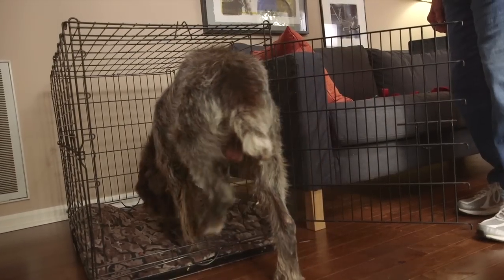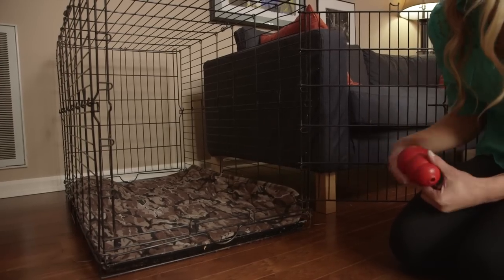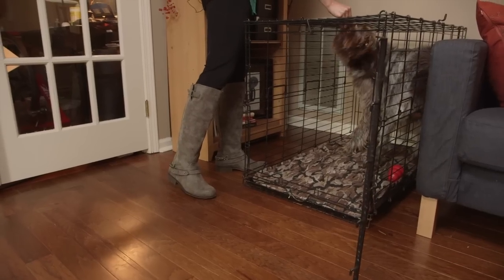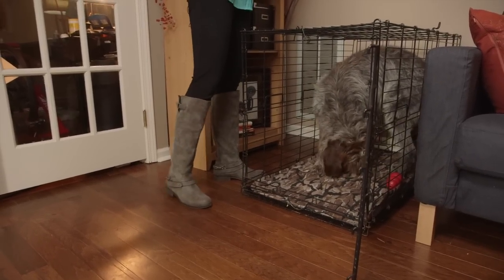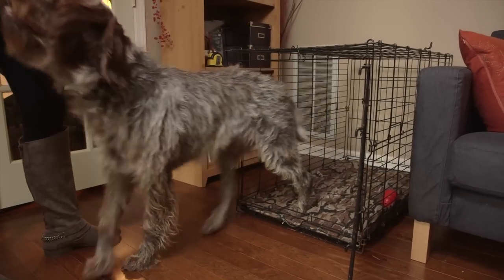Start by leaving the door to the crate open so your dog can explore going in and out freely. To train a dog to actually go inside of his crate, start by tossing treats or toys inside. As soon as the dog goes inside, continue to toss in treats at random. Occasionally ask him to come out so he can practice going back in. Many dogs will only need a treat or a toy tossed in the first couple of times, and then they'll start going in on their own.